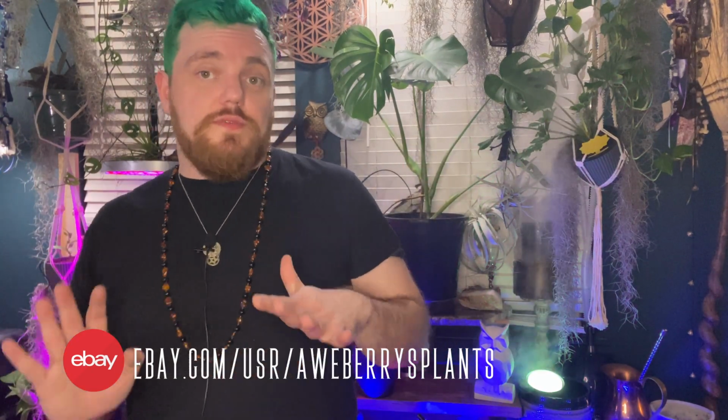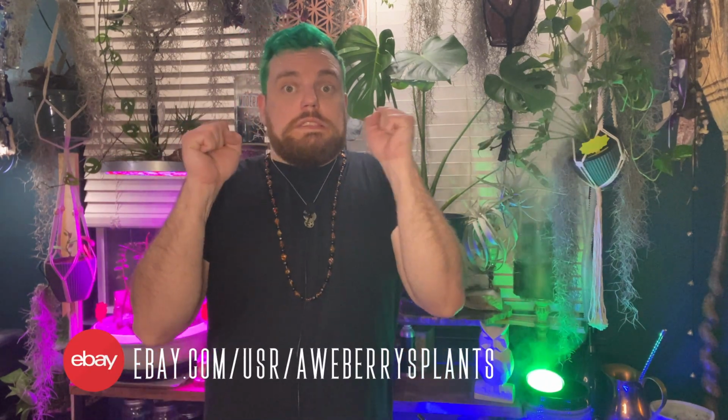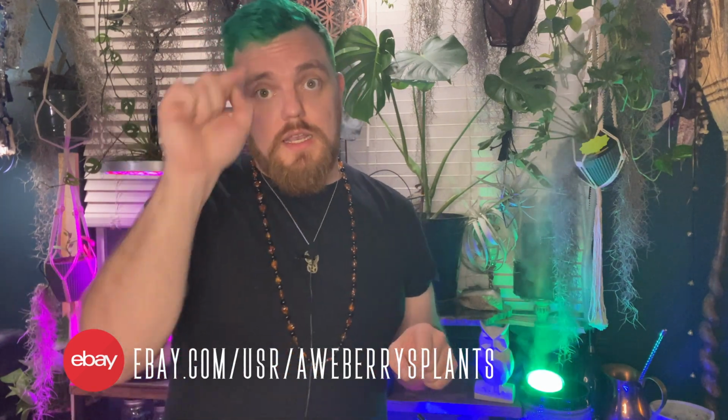I didn't want a new plant. I wasn't looking for it. I did want a new plant, but I wasn't looking for it. She sent it to me and I'm just grateful because now I'm going to have this beautiful pot and I have a couple of leaves over there that hopefully will propagate and this whole pot will be full in a couple of months. So yay. So anyway, very cool. Ah Berries Plants on eBay.